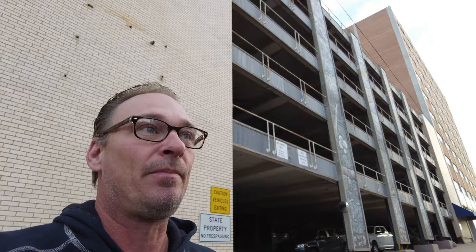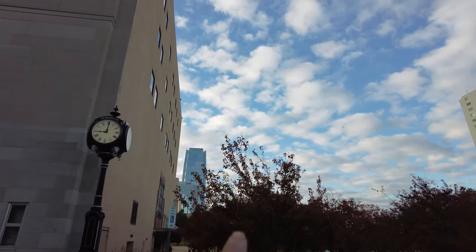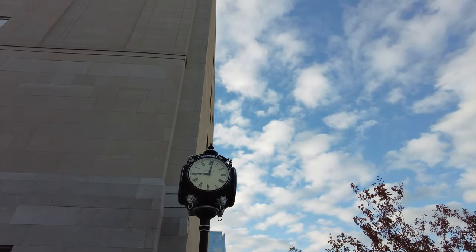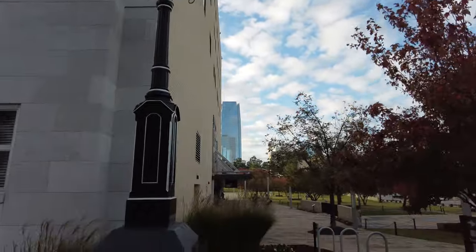April 19th, 1995, in Oklahoma City, there was an explosion at the federal building. Right here is where it was. At 9:01, the bomb went off. It's 9:01, folks. We're at the museum here.